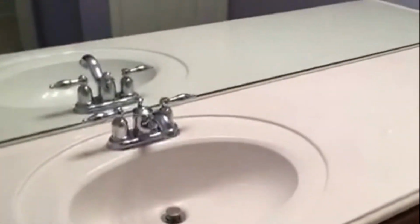Coming back out. To the left, we have your second full bathroom. Here's your linen closet. Okay, coming back out. Here's your secondary bedroom.